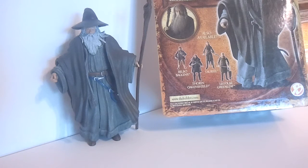Today we're going to be taking a look at the new Hobbit, An Unexpected Journey 6-inch figures, starting off with Gandalf the Grey, who, as I said in my 3 3/4 inch review, was my personal favorite in the line, and at least so far he also would easily be my favorite in the 6-inch line.